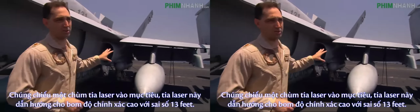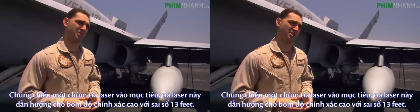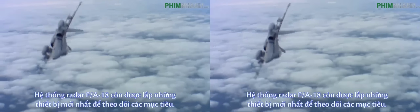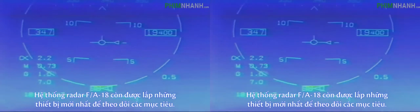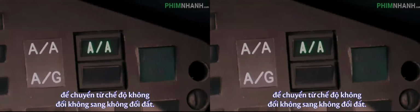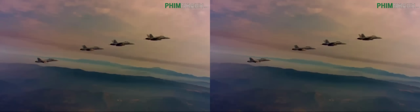Now I can turn on some laser energy withheld in that pod, laser designate that target, and now my laser-guided bomb goes to that laser energy, and now I get a probability of impact within about 13 feet. FA-18s also track targets using highly advanced radar technology housed in the nose of the plane. These unique systems allow the pilot to switch between air-to-air and air-to-ground modes with the push of a button.